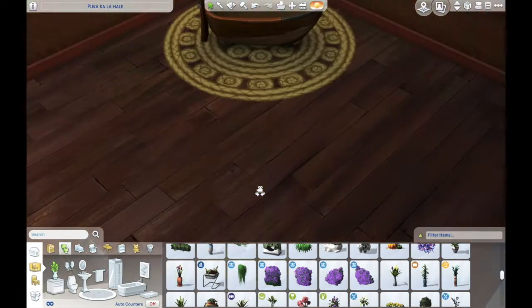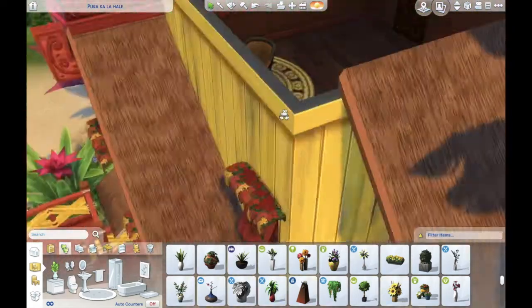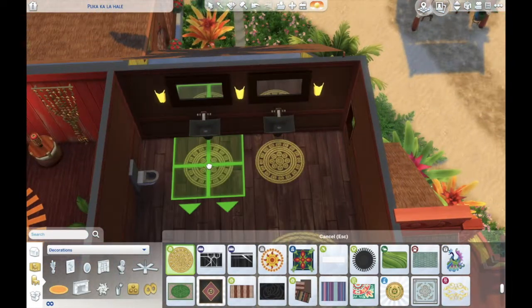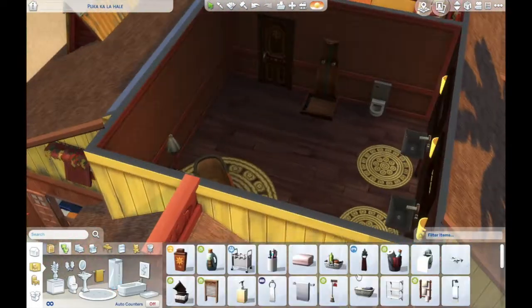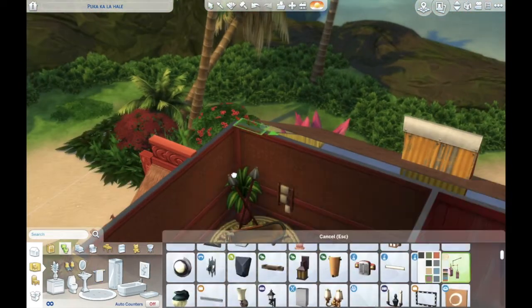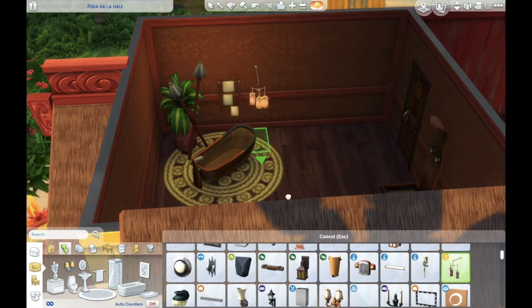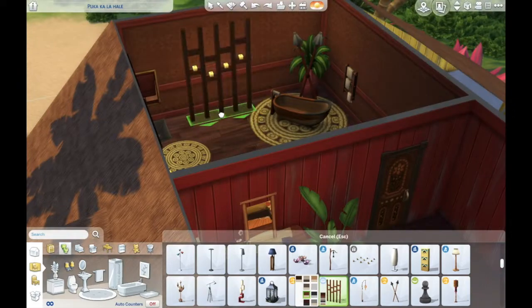And I really like this wicker wallpaper that we got with Island Living. I've been using it a lot in a lot of my builds. I think I used it a lot in a bar that I built, or maybe it was one of the little huts that I built, that I used it everywhere because I just love it so much. Now in this room, I didn't add as much clutter because I wanted it to be, again, a relaxing area. This is where you get away from all the busy stuff going on down there.